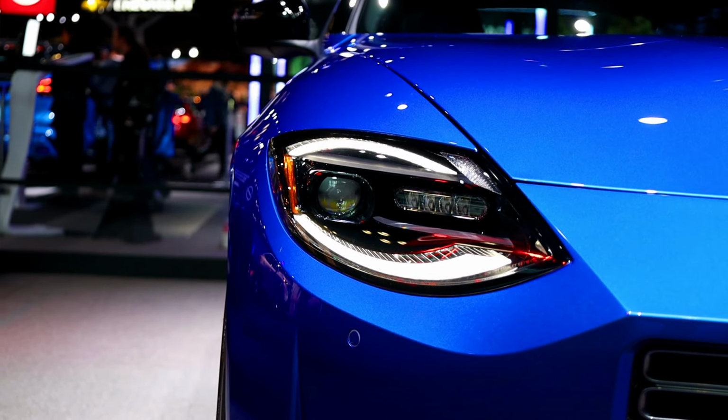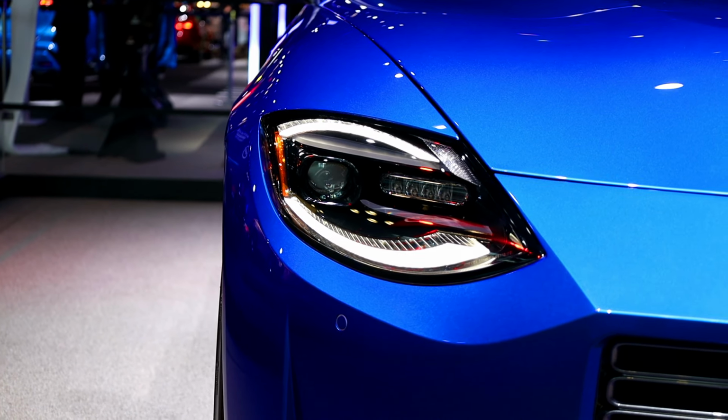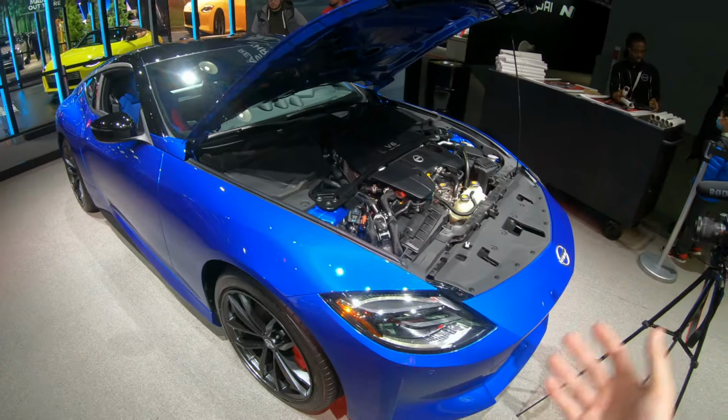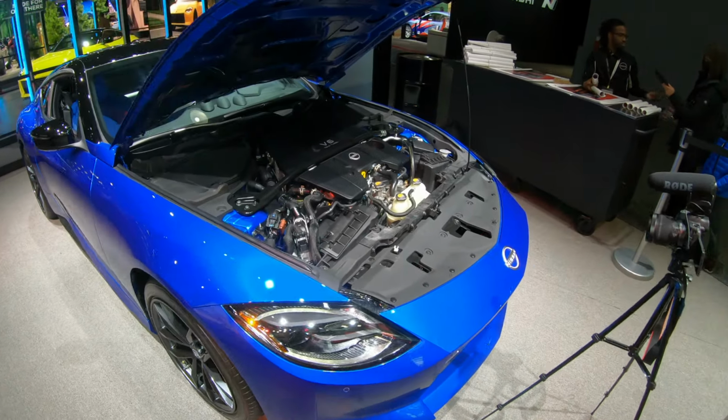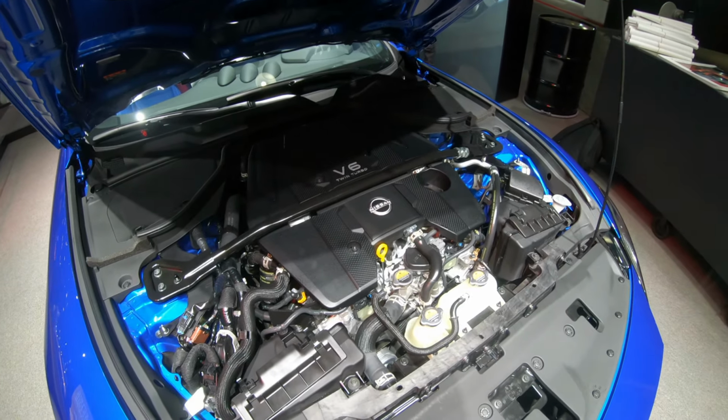I'm going to talk about the interior in a second, but Nissan pretty much did exactly what they said they were going to do. Simple car, decent amount of power, rear wheel drive, and an actual manual. So that's obviously why so many people, including myself, are going crazy over this thing.